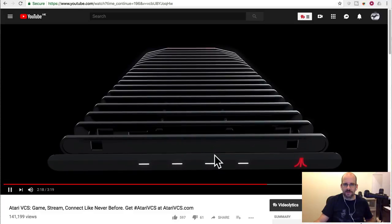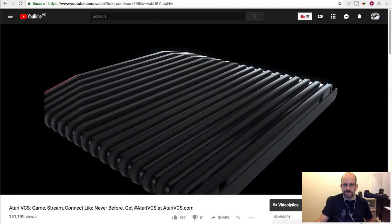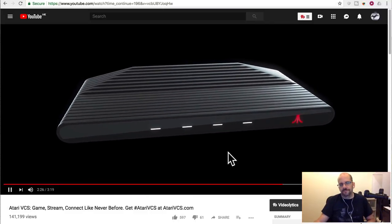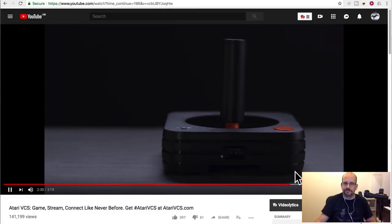By solving for design intent, manufacturability, thermals, design for assembly, all at the same time. One of the things that was exciting me the most about it was the controller.